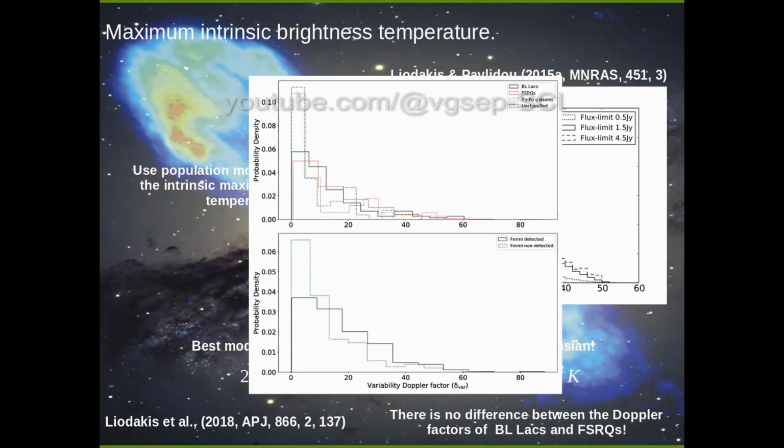So we have a tool now to work with light curves from radio. We have an updated estimate, hopefully the correct estimate from our discussion, of the intrinsic brightness temperature. So we really wanted to use it to learn something more about the jet structure and the internal processes. We thought we'd start by trying to see if we can find evidence for acceleration or jet bending in the sources.